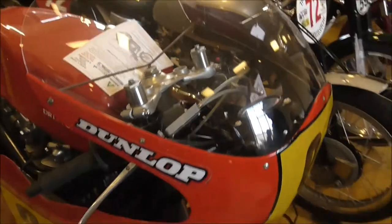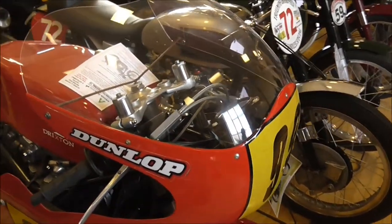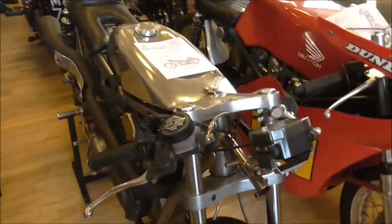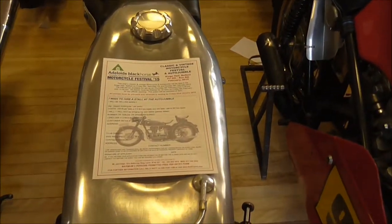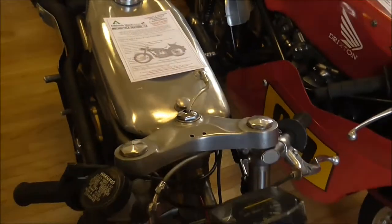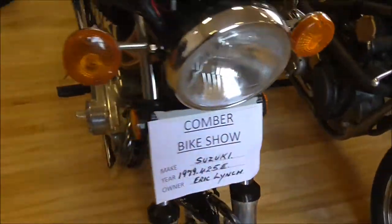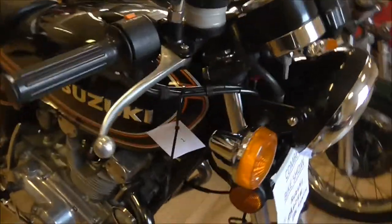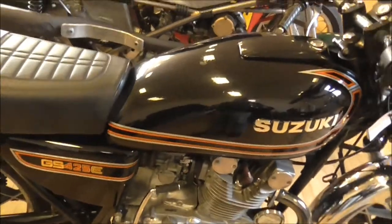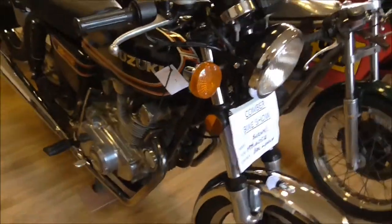Followed by a Brixton Dunlop, followed by, I don't know what that is. What the dickens is that? Don't know. A racer of some description. And here we have a Suzuki 1979. That's a very nice Suzuki. 425. Oh. Don't think I've seen one of those before.